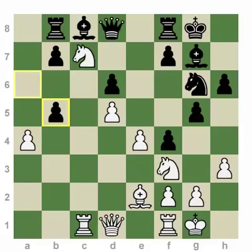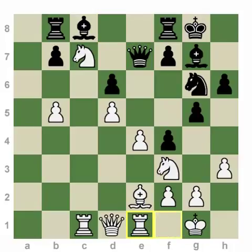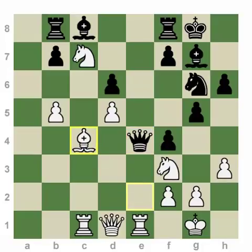Takes, queen e7. And now we can ignore the threat to the pawn, interestingly, and I did ignore. I played rook to e1. You can examine the position a little bit and see that if he were to take it, we have bishop to c4 uncovering an attack on the queen. It has to go to the strange square f5.